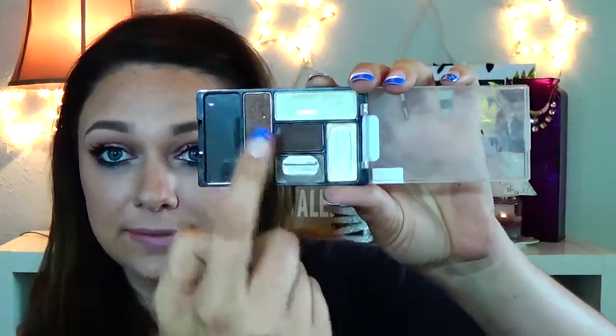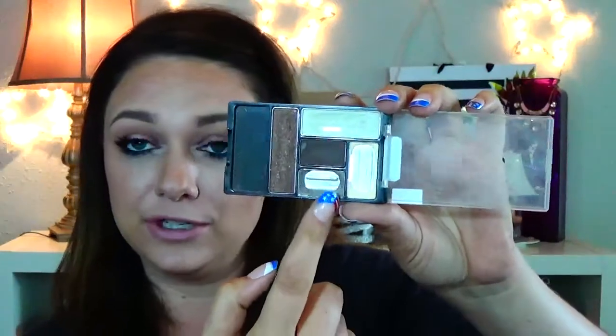I've never been able to find it. They've got ones that are close, but not quite it. Hot Hollywood, please, Wet n Wild, bring this one back. This is amazing. I love it. I would swap out this one for this one, and put this color in the big pan, because I needed more of this one for sure. This color was downright beautiful and I absolutely loved it.